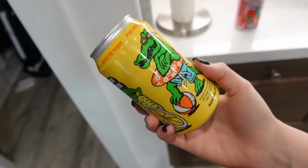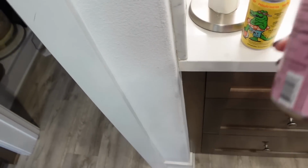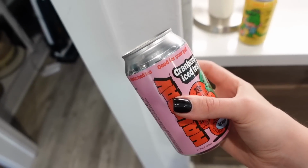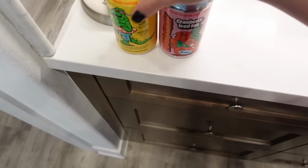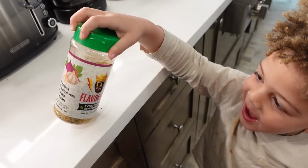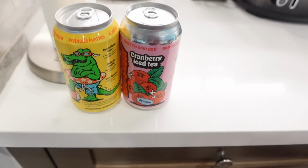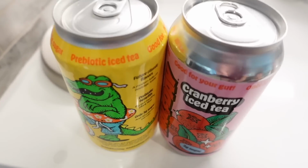I used to also order them from their website. So this is what the cans usually look like. But then these. Maybe it's a new design. But I think the old way is better. I don't know. These, right, Kay? Yeah. Like, I don't know. Is it real? Is this a knockoff?